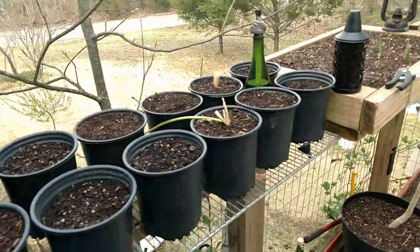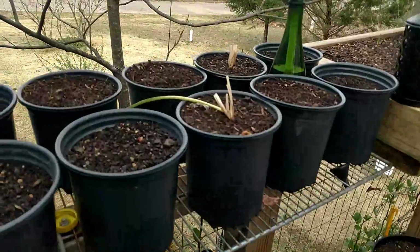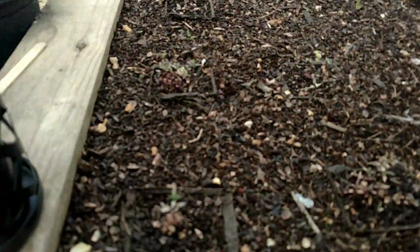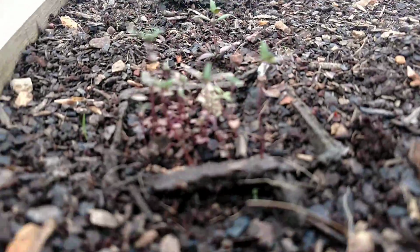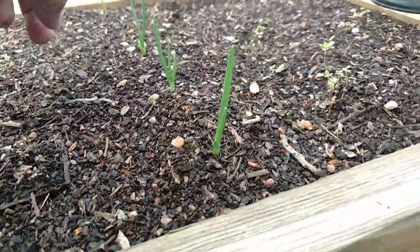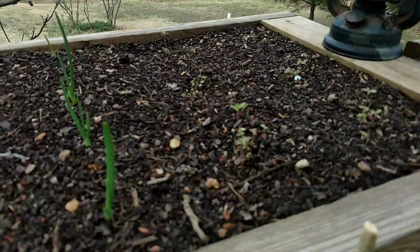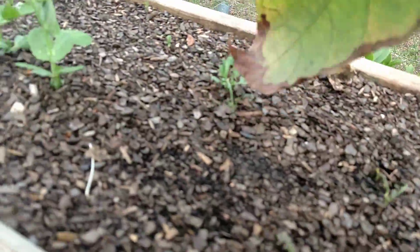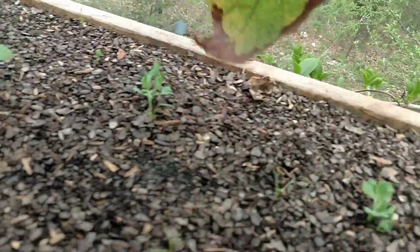So there's the 14 pots of turmeric and ginger. They haven't come up yet, but we looked in on them. They're doing all right. This is our thyme. It seems to be doing all right. 4 of the 5 onions is up. The marjoram is doing all right. We got 5 or 6 pea shoots up.